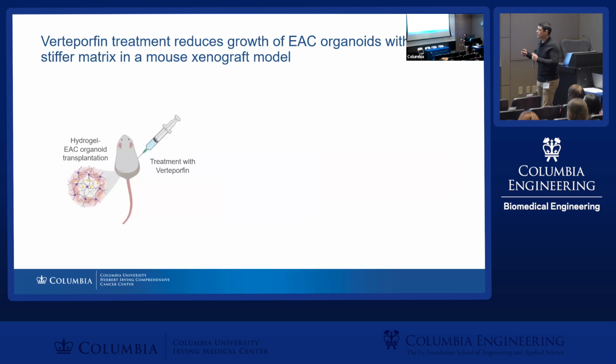So to do that, we adapted what we call an engineered xenograft model. Basically, we embedded organoids in hydrogels of different stiffnesses, and then we implanted those in the back of the mice as xenografts for 4 weeks. At the end of those 4 weeks, we collected those implants and we evaluated organoid size, generation, as well as some esophageal adenocarcinoma protein expression.